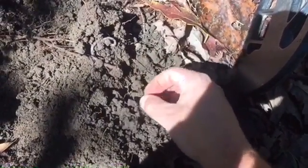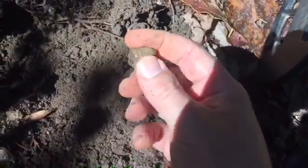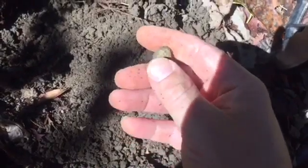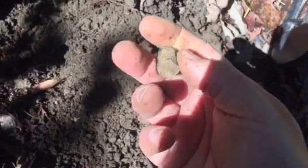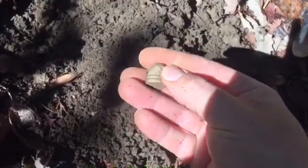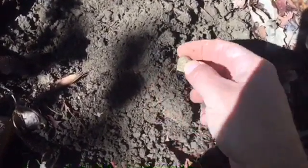Hey, it's a bullet. It's a Civil War bullet. It's been fired. It's still a good find. I'll take it. Solid base. You can see some rings there on it. Still a real good find. I'll take it. Alrighty, thanks for looking. Let's see if we can find anything else.